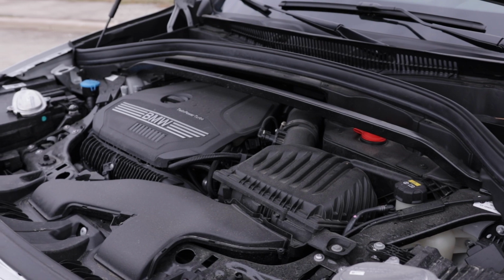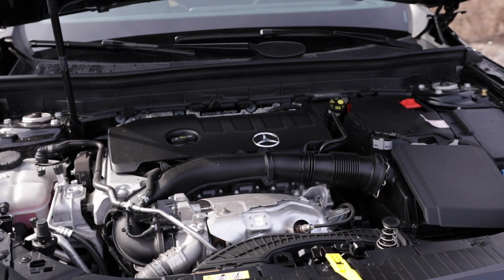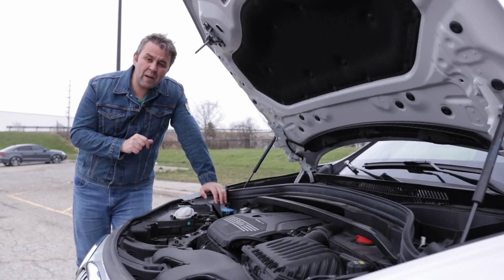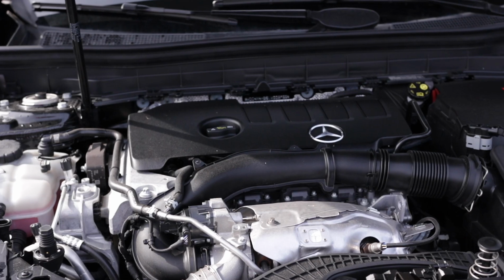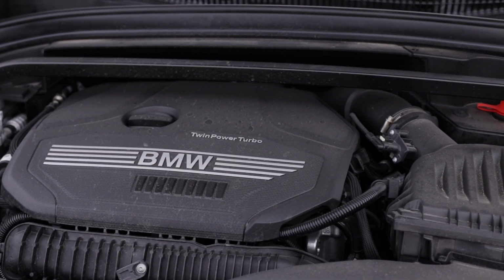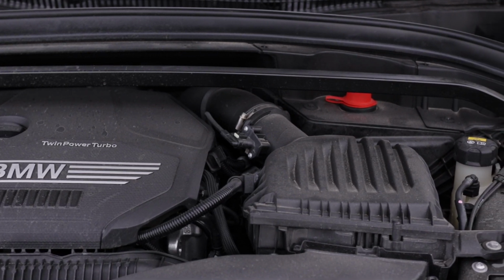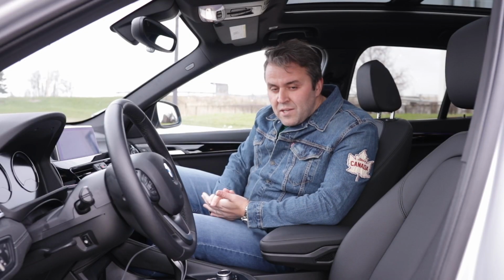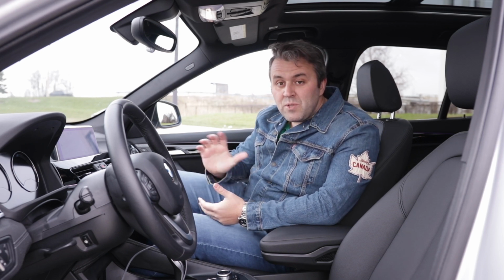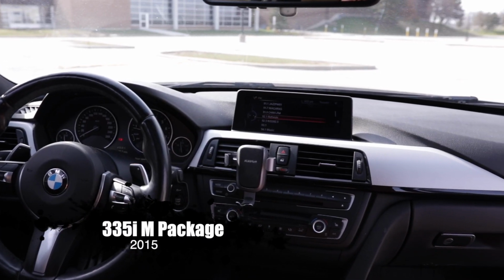This one is a TwinPower turbocharged, meanwhile the Mercedes is a turbocharged 2-liter engine. This makes 228 horsepower, meanwhile the Mercedes GLB makes 221 brake horsepower. The fuel capacity in the BMW X1 is slightly bigger at almost 16.1 gallons, meanwhile in the Mercedes GLB it's 15.9. When it comes to fuel economy, they're both rated the same. A few days ago, I reviewed a BMW 3 Series, a 335i from 2015. And looking at that vehicle and this one, they're not far off.